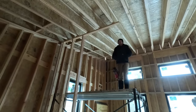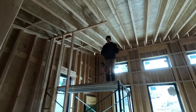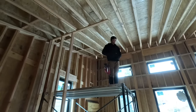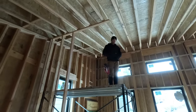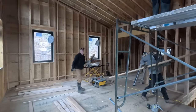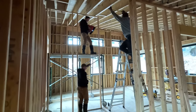That scaffolding. Oh, it's freezing. Should be warmer up there. I thought it would be toasty up here, but I'm dying. You need to go eat some beans. You can have some self-warm. Yeah, plenty of self-warming. Beans.